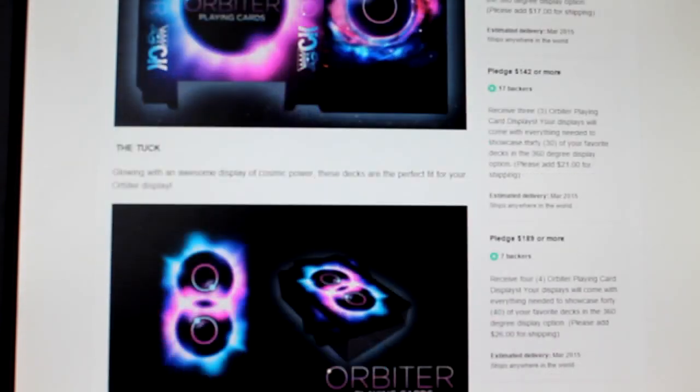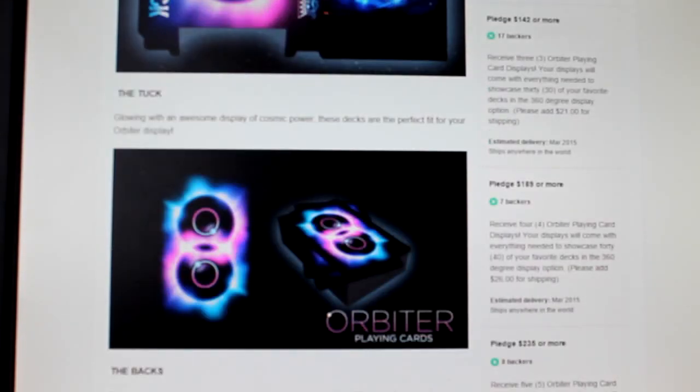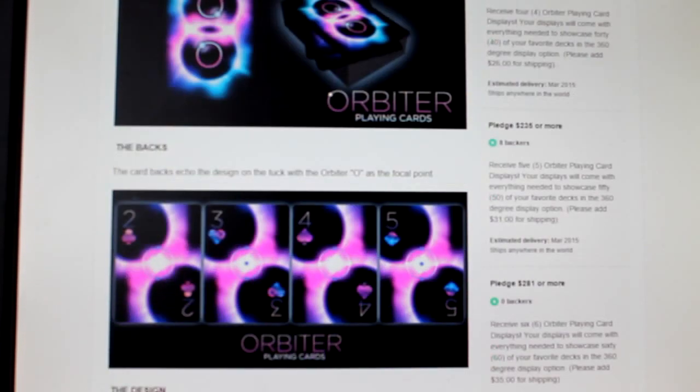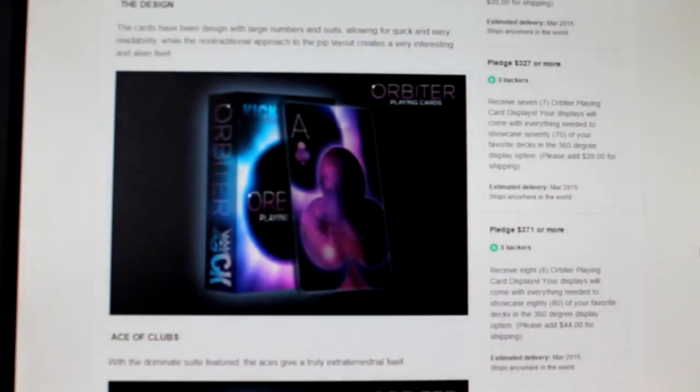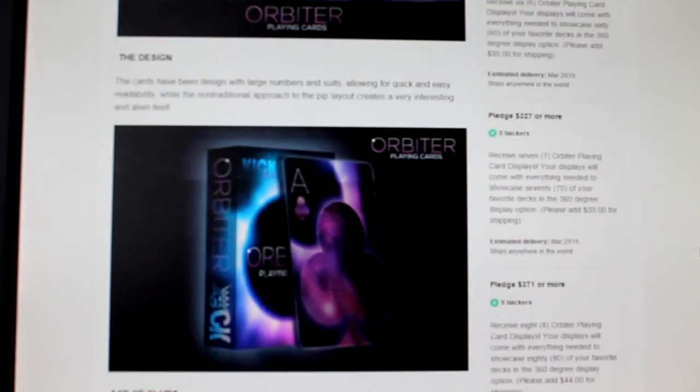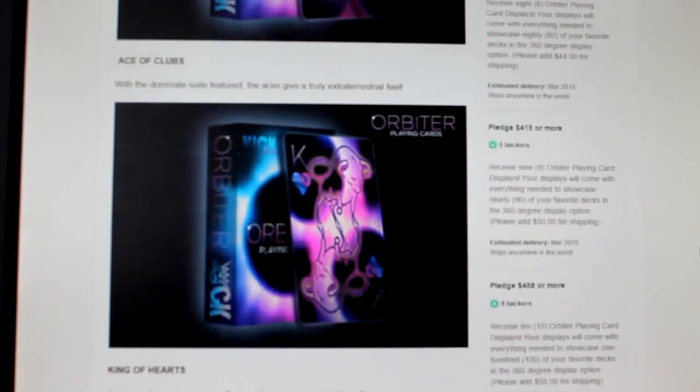Pretty cool, I think. There's the back design, very out of this world. And the faces of the cards, there's no pips on them, but they're still fairly, I think, distinguishable. I just don't know how that's going to turn out once it's printed, if it's going to be as fancy or not. But, and there's your aces. I don't know if I like the aces with only one index on it. That looks kind of off.